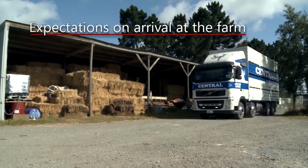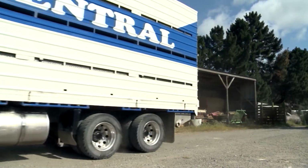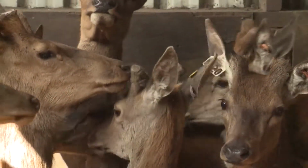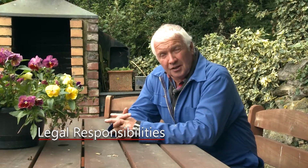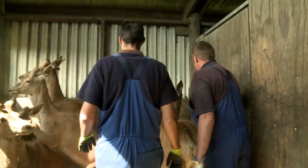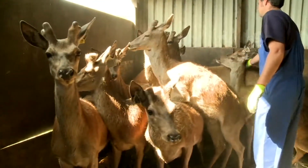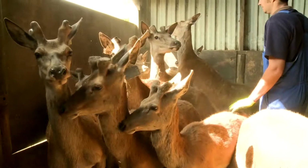There is a fair expectation by the transport driver that certain conditions will have been met by the farmer prior to the loading of deer for transportation. The farmer has a legal responsibility to present stock for transport that are fit and healthy, and also a moral obligation to ensure that he makes the transport operator aware of any potentially dangerous animals to be loaded. It is the driver's responsibility to ensure the safety, welfare and security of the deer during transportation. So the driver needs to ensure only fit and healthy animals are transported.